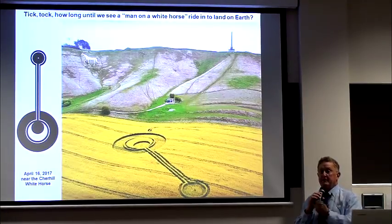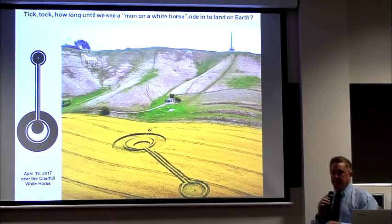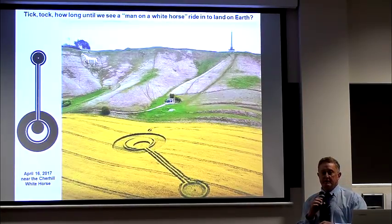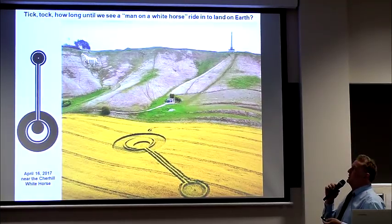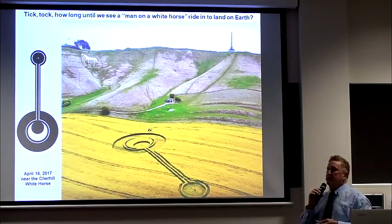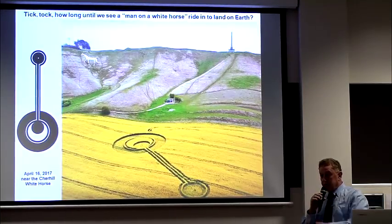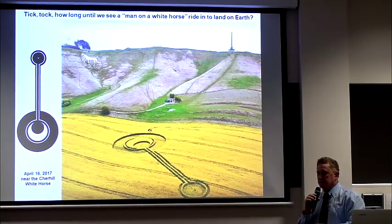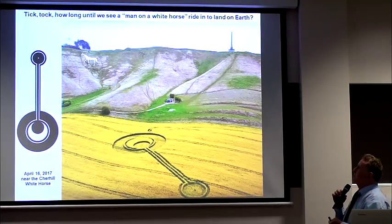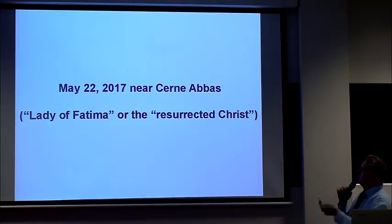The mothership, the white horse, okay? This is a very common theme, the white horse. You happy with that metaphor? White horse is a symbol. Go ahead. Can I ask, how did they make it white? Oh, local people made that a long time ago by chalk. There are white horses all over southern England, and crop circles often point to them. It's very common. Crop circles have pointed at these white horses all over southern England. The next really interesting one was in Cerne Abbas.